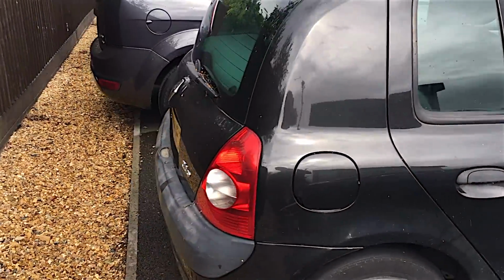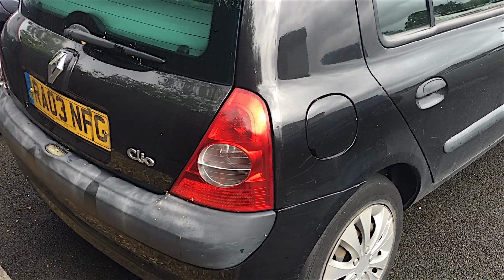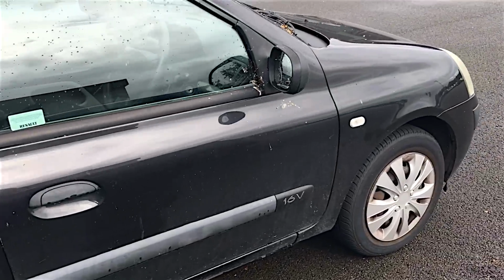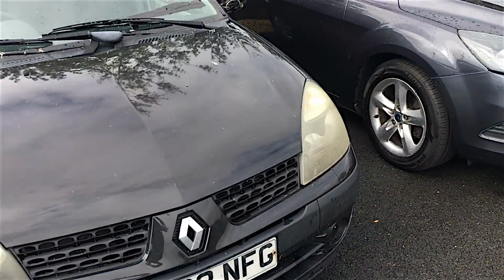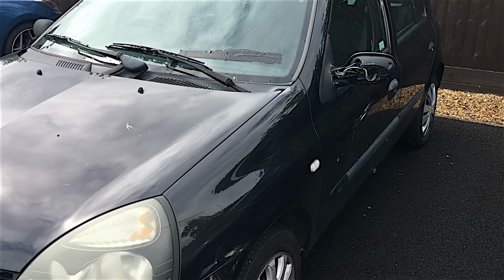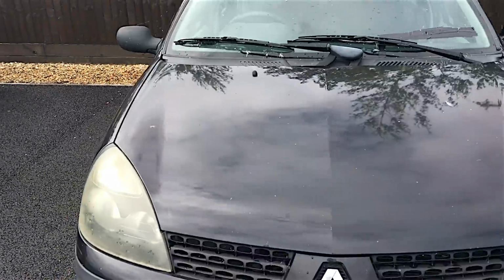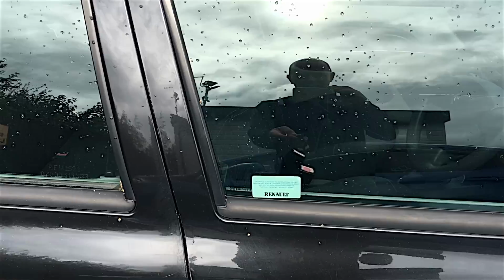This is a 2003 Renault Clio. It's not in the best of condition. It was a trade-in for £100 we allowed on this, and it shows. I'm going to put it on the ramp, have a walk around it and see what's wrong with it, and then make the decision: is it actually worth doing up and reselling, or shall we just scrap the heap of crap? We shall find out.